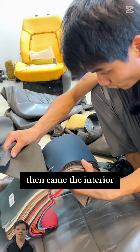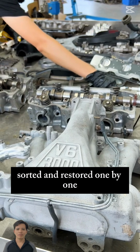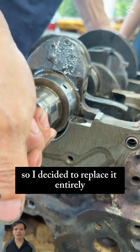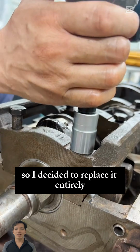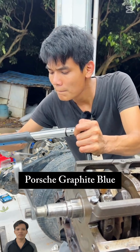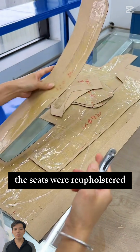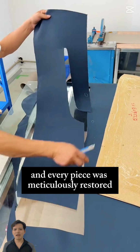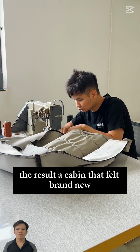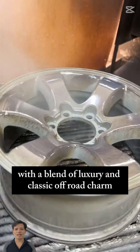Then came the interior. Every component had to be removed, sorted, and restored one by one. Some of the upholstery was beyond saving, so I decided to replace it entirely. I went with a two-tone theme: Porsche graphite blue combined with an elegant ivory white. The seats were reupholstered, the panels refinished, and every piece was meticulously restored. The result? A cabin that felt brand new, with a blend of luxury and classic off-road charm.